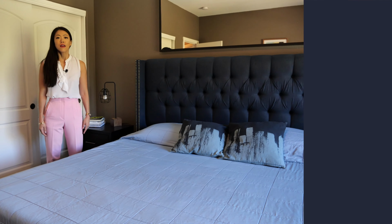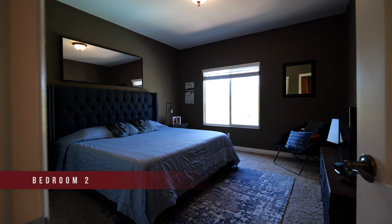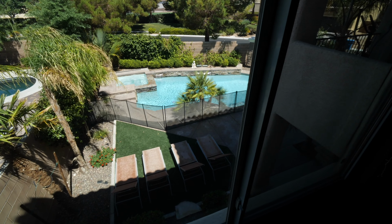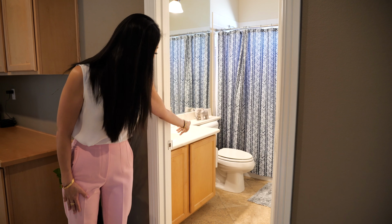So we're in the second bedroom adjacent to the primary bedroom. And what I notice about this room is the big window, and you can see a very nice view of the backyard, and you can see how private it is because you don't have a neighbor behind you. And right adjacent to that second bedroom, you have your bathroom here. It's a tub shower and a single sink.